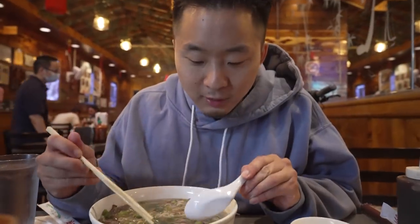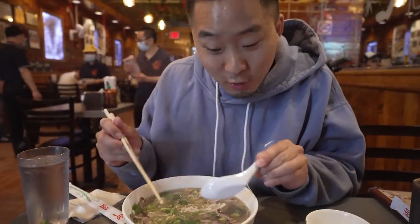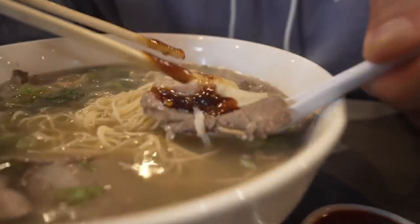I honestly do believe that this is the cheapest pho you can get in Manhattan that is actually worth eating. Now, for the number one that has all the meats, $9.25, you can get a pho that's $8.50 here. Very beefy, the broth is good. I've eaten here probably 100 times in my life, I'm not even gonna lie.